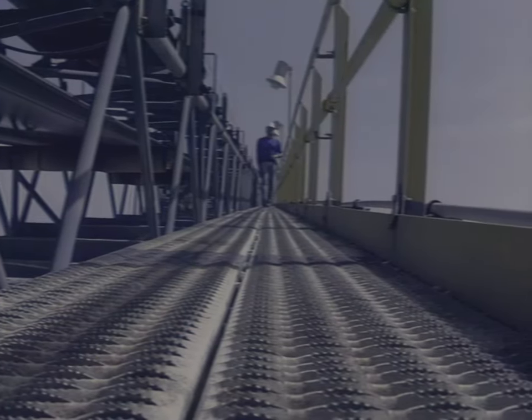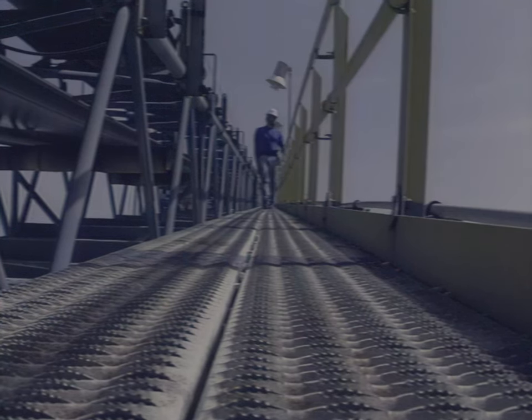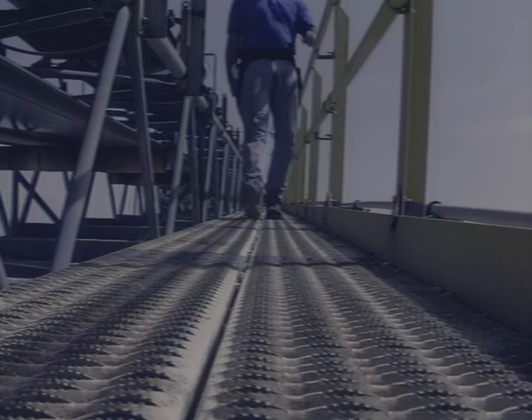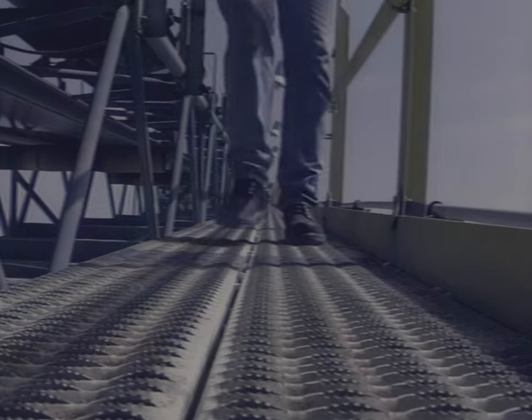Be alert for openings in walkways. Make sure before you step that you have something to step on. Report any hazards you see to your supervisor to prevent what could be a dangerous accident.